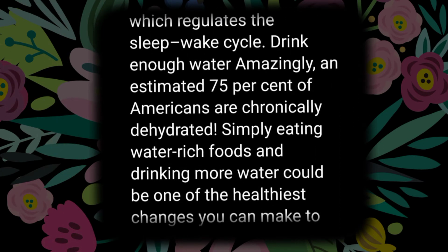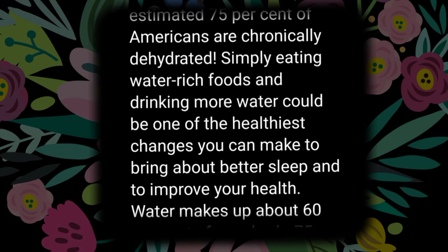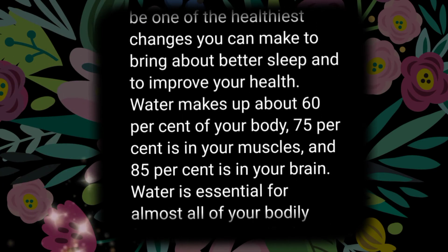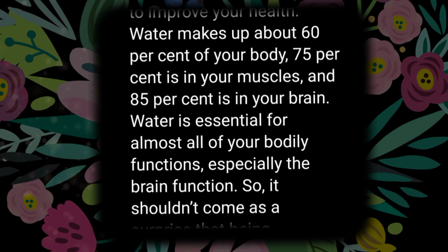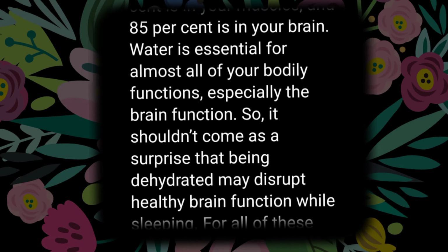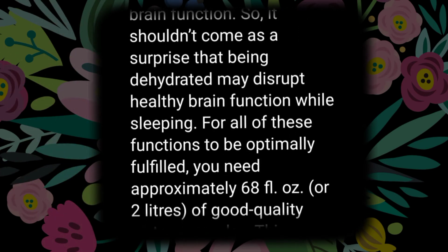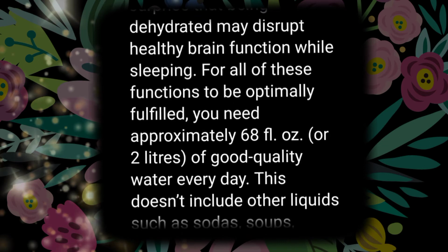Drink enough water. Amazingly, an estimated 75% of Americans are chronically dehydrated. Simply eating water-rich foods and drinking more water could be one of the healthiest changes you can make to bring about better sleep and to improve your health. Water makes up about 60% of your body, 75% is in your muscles, and 85% is in your brain. Water is essential for almost all of your bodily functions, especially the brain function.